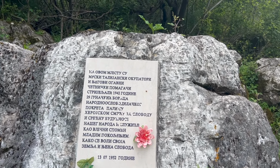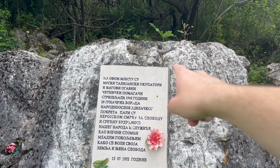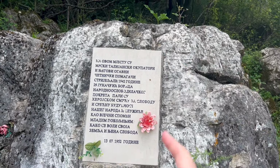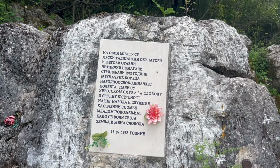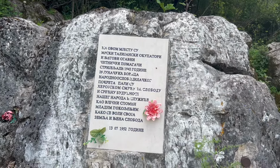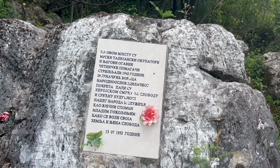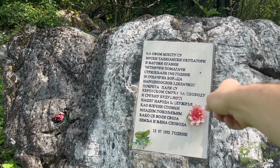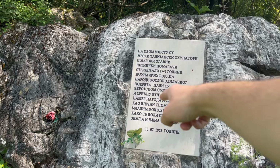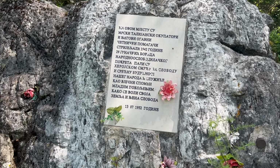I'm not gonna be able to read this word for word, but it basically says that in this spot, the Italian occupiers and their Chetnik ally collaborators in 1942, on the 29th of June, killed 29 Yugoslav fighters for the national liberation, who heroically fell for the liberation and the happy future of our people. Beautiful.